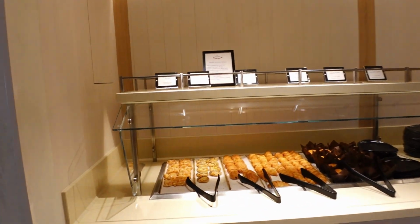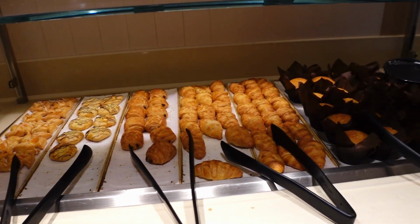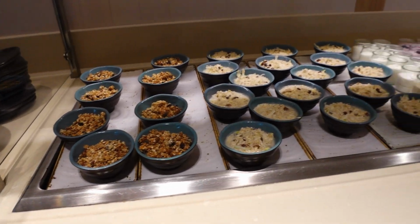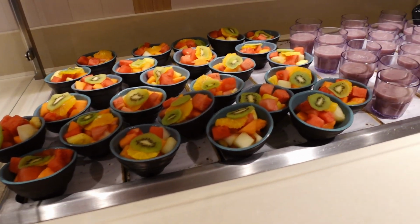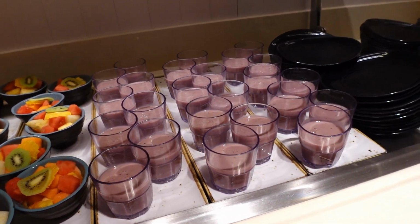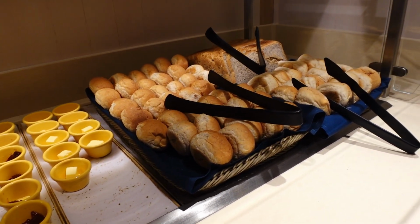another little area here. So at breakfast they've got a few danishes there, so obviously these will change daily. And then you've got some different muffins as well. Next we've got some granola, some muesli and a few different types of yogurts. Then we've got a little bit of a fruit salad. We've got a smoothie. Today's is berry and banana. Then last you've just got your jams, butter and a couple of different types of bread there.